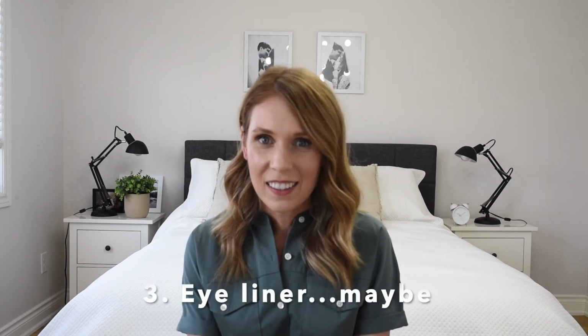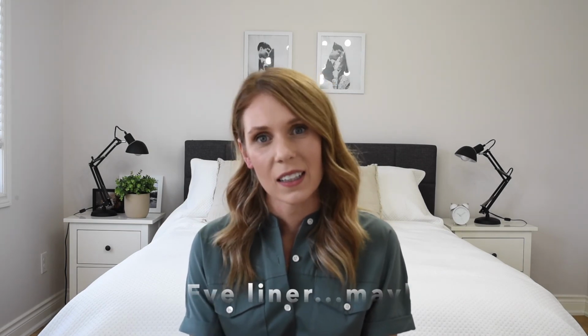And then lastly is the one product I'm still kind of on the fence about, and that is eyeliner. So I do have one liquid eyeliner still in my kit. I'm almost at the end of it though, and I'm not sure if I'm going to repurchase it. I usually only use it if I'm shooting photos now, just to make my eyes pop a little bit more. But I figure it's small enough that I can still hold on to it and decide later if it's something I want to repurchase.